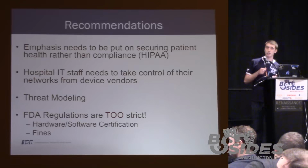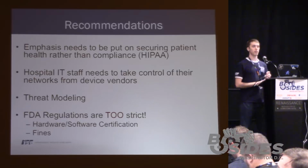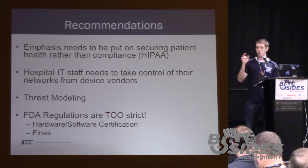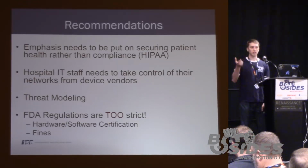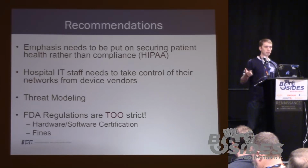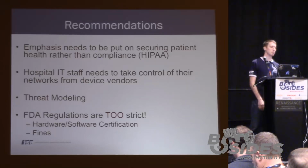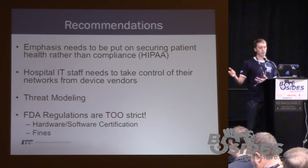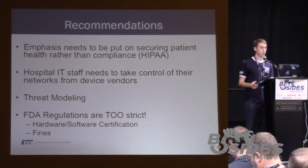Hospital IT needs to take control of their networks from device vendors. It should really be the opposite way around, or the reciprocal of what I said. Can somebody tell me when was the last time you dictated to your ISP what your bill should be, or how much bandwidth you should have? It's probably never happened. And in this case, vendors shouldn't be dictating to hospital IT staff how their network should be run and operated.